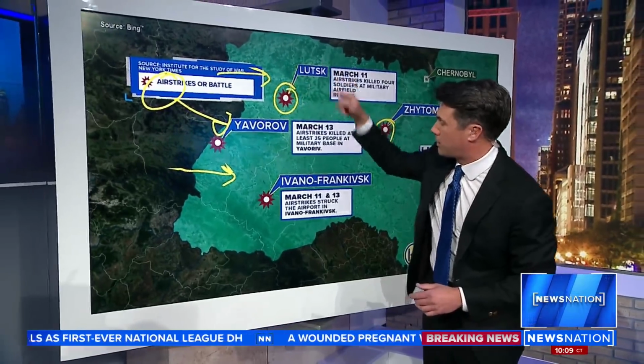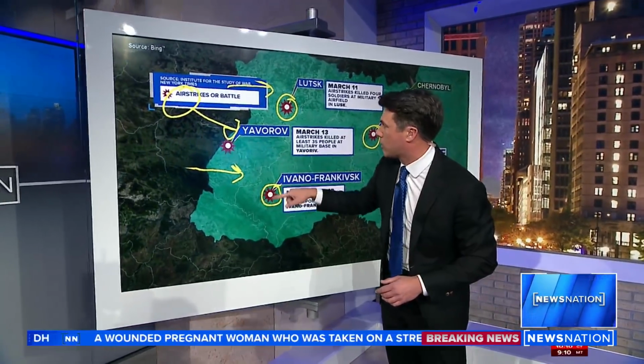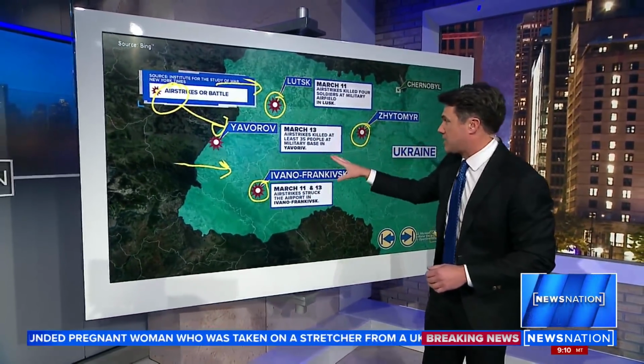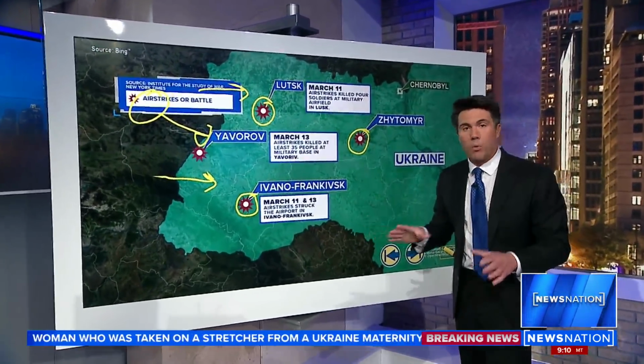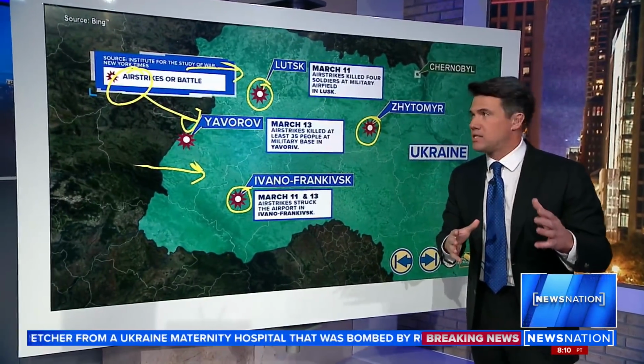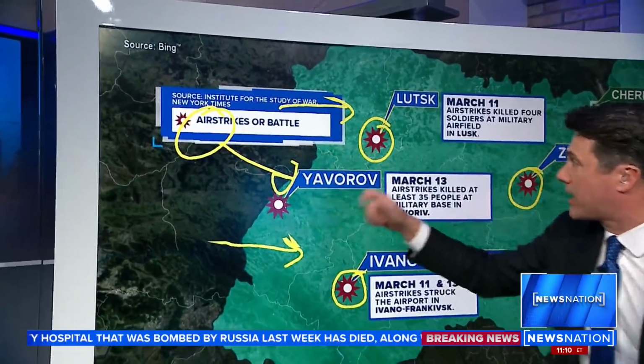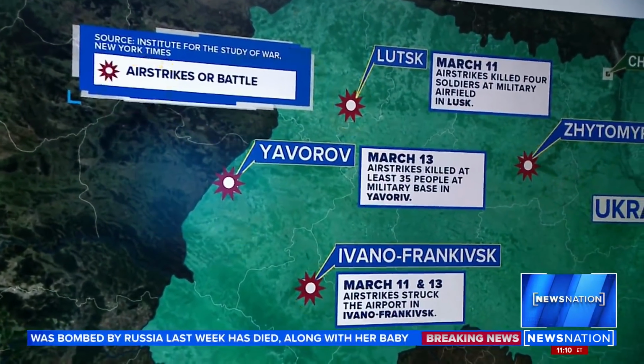You talked about a strike up in Luhansk, down here, one of the main industrial towns, and then also here, which is near Lviv. The key to this is almost all of these areas that were hit were airports. Why is that important? Because it denies the Ukrainians the ability to take the aid that comes from the NATO flights in, the resupply flights, and then move them quickly to the west. Now they have to go over land.